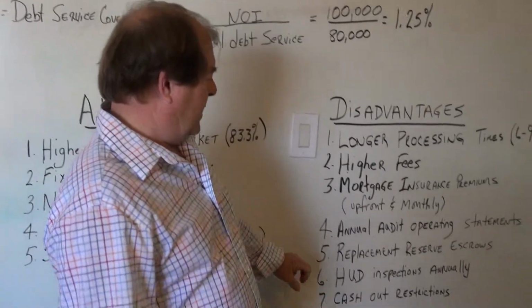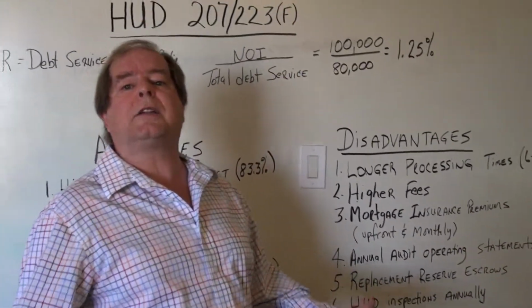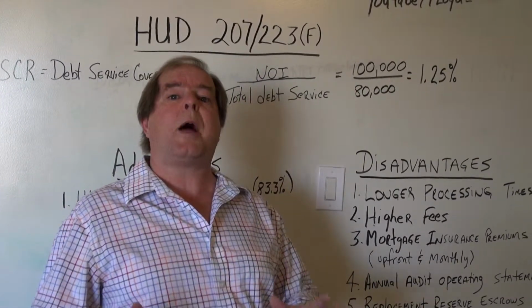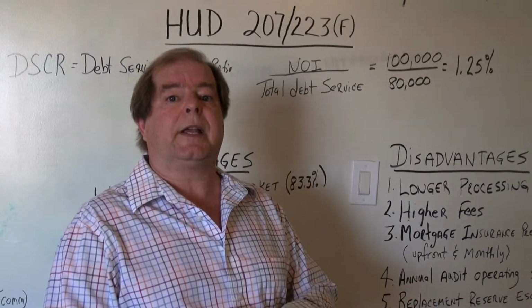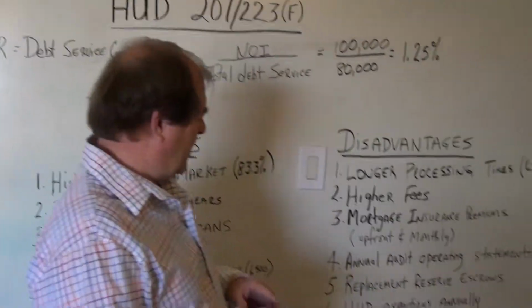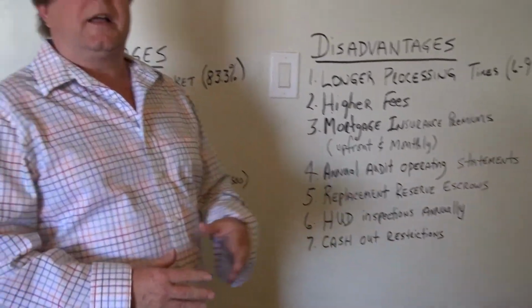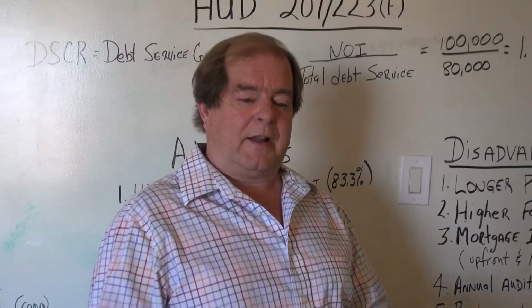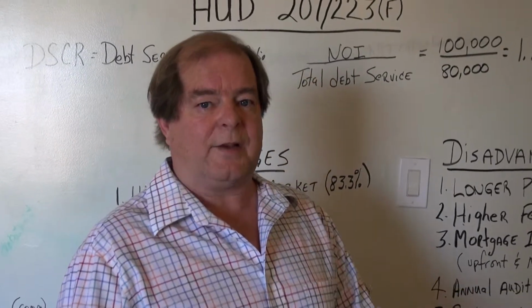the issue. Next is your HUD inspection reports annually. They go out to the property every year and check the property out. They are very property conscious. They want to make sure that the tenants in the building don't have any issues. And next up is you have cash out restrictions. They'll usually only allow you to go to about 50% cash out. On a conventional loan, you might be able to go a little higher, but that's how they protect themselves.